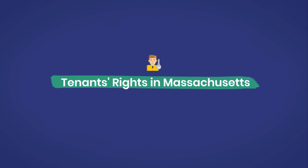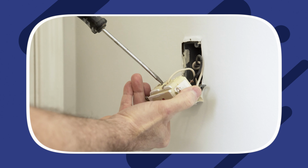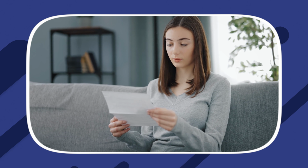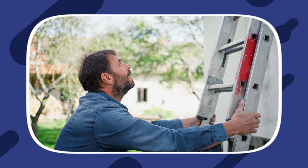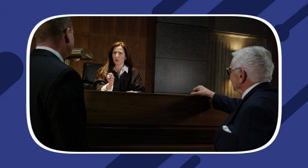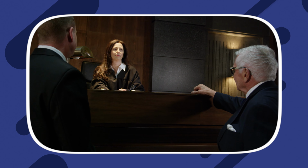Tenants' rights in Massachusetts. Tenant rights in Massachusetts allow them to request a habitable renting unit at all times. If any of the property's utilities are damaged, the tenant may legally provide a written notice to the landlord. If the landlord cannot provide the repair services within 14 days, they may face rent withholding or court claims. Additionally, Massachusetts landlord-tenant law allows tenants to claim their security deposits once they decide to end the rental agreement.